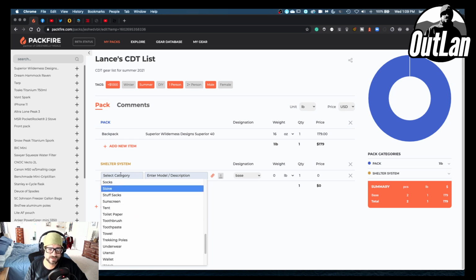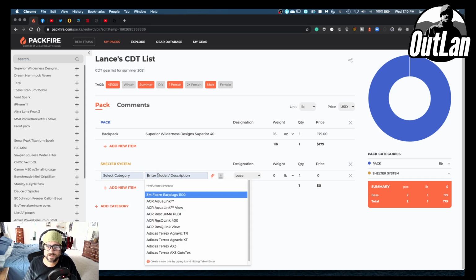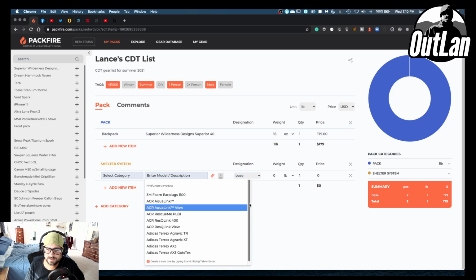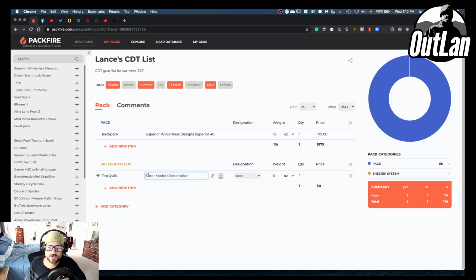So that's no big deal because I can just go ahead and add it myself. So let's say top quilt. All right. But unfortunately, it did go ahead and try to populate from the list, but I'm not sure where it got that from. Let's do that again. That was kind of weird. Okay. Yeah, so it doesn't know what top quilt is, so it's not going to populate that list. So I can just go ahead and put it in here. I'm going to put Hammock Gear, 20 degree quilt.